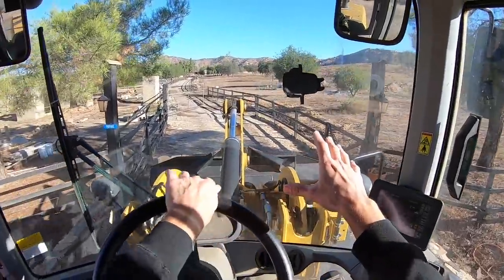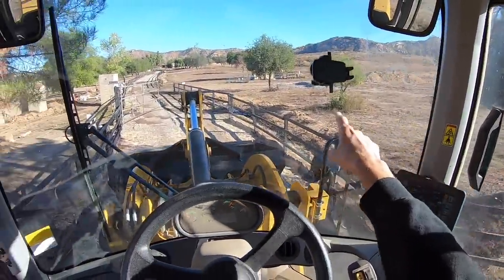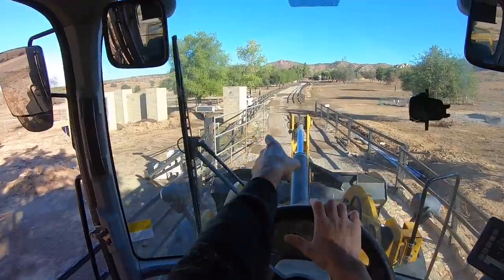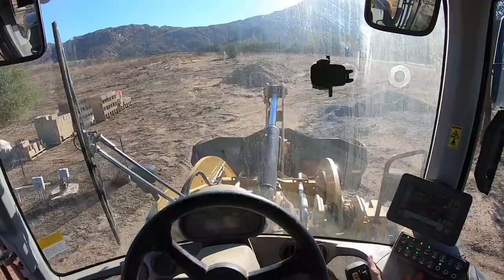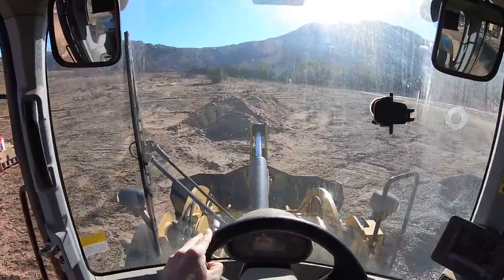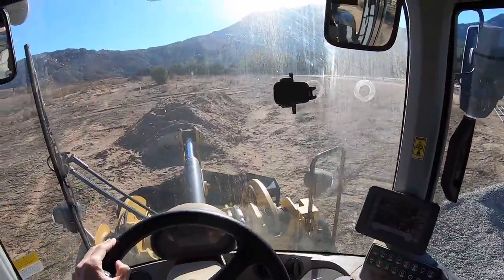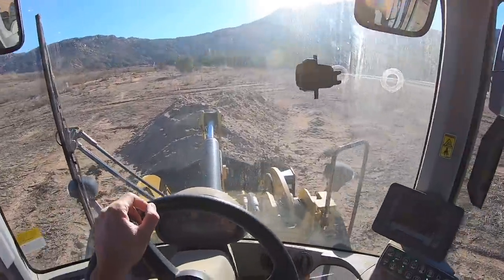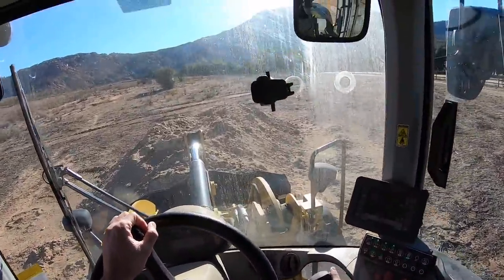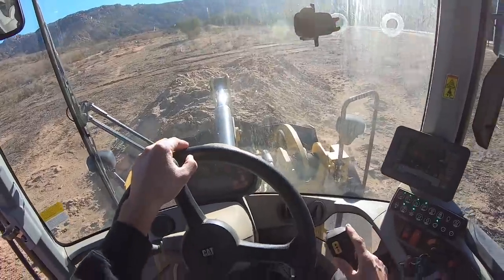All right, now we gotta put a game plan together because I don't wanna grab from that pile and have to drive all the way around to the end of the driveway to cut back in, but there's no way we're gonna fit through this little opening here. See how wet this dirt really is. Going for big scoops, gotta make it count.